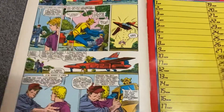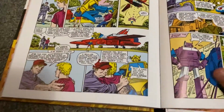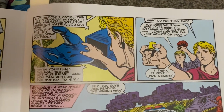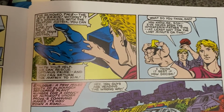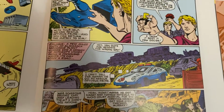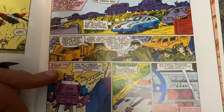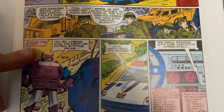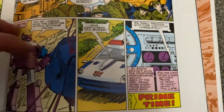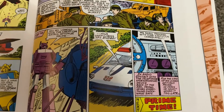Okay then, so just quickly over to this book for the missing page. So that's where we obviously just got up to. So the missing page is this. And there we go then.